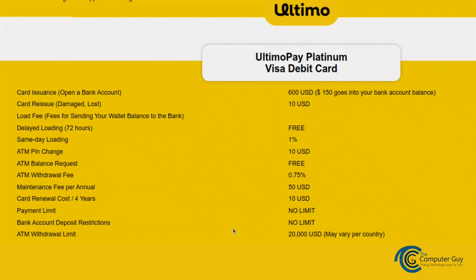Issuance. This is dealing with charges associated with the card now. Once one obtains the card, as stated before, to open the account, it's 600 US, of which 150 goes into the bank account balance. So it goes into the USD wallet, alright? If the card is damaged or lost or stolen, you can replace it for 10 USDT. There's no load fees for sending the wallet balance to the bank.